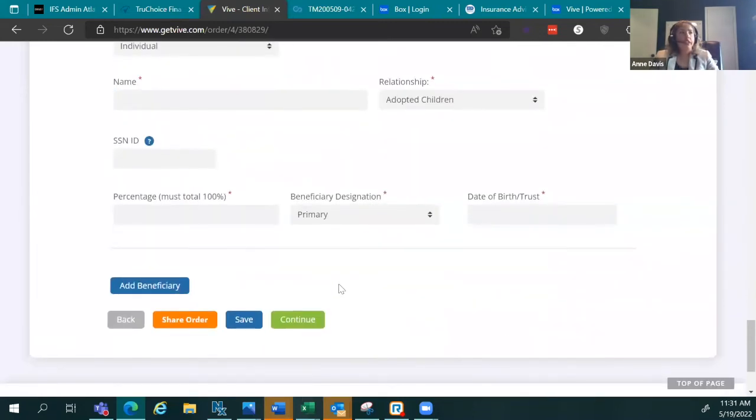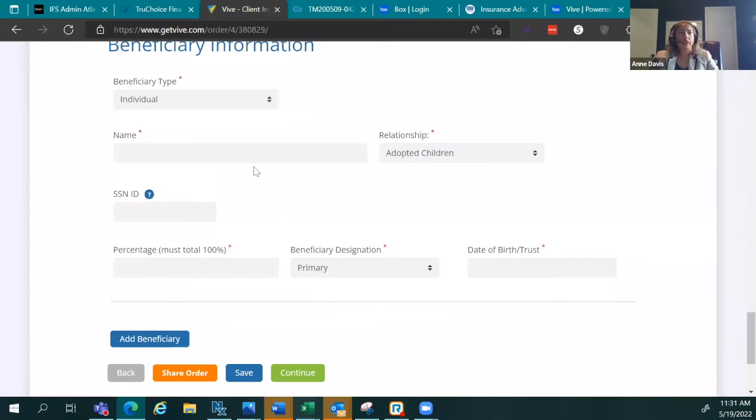Beneficiary information, it's only necessary that you do one designation. If you wanted to, you can add a contingent beneficiary, you can add another beneficiary that is the equal primary. It just depends on your preference.